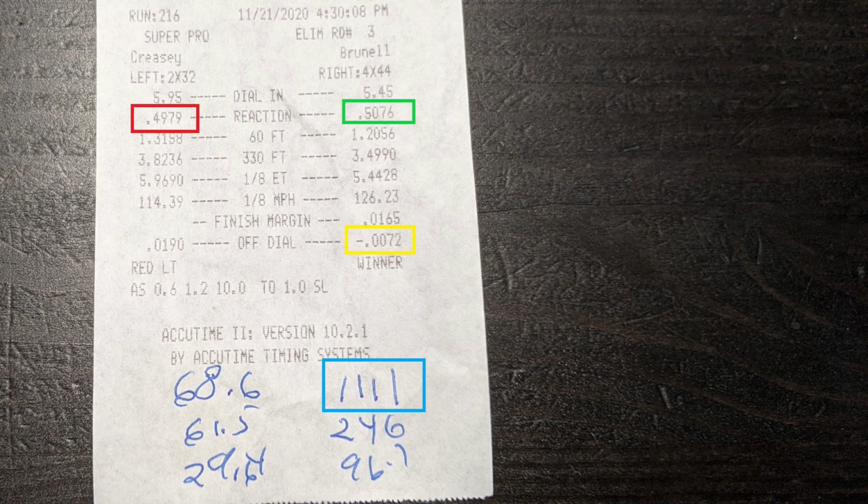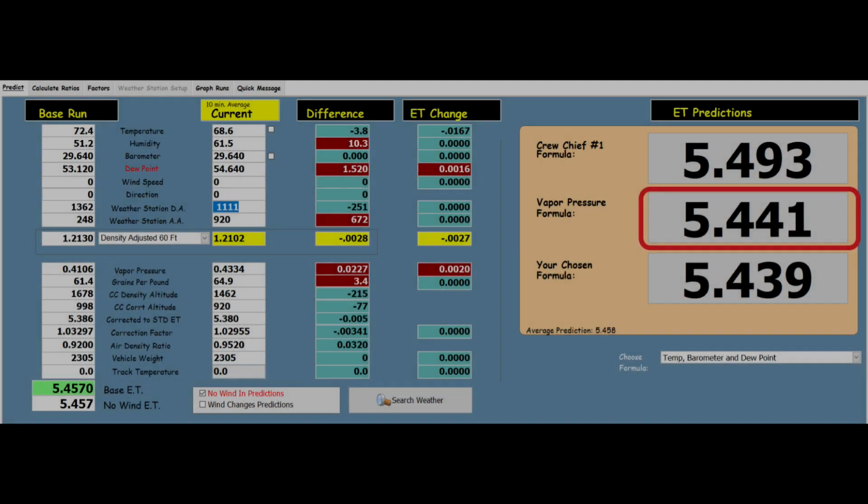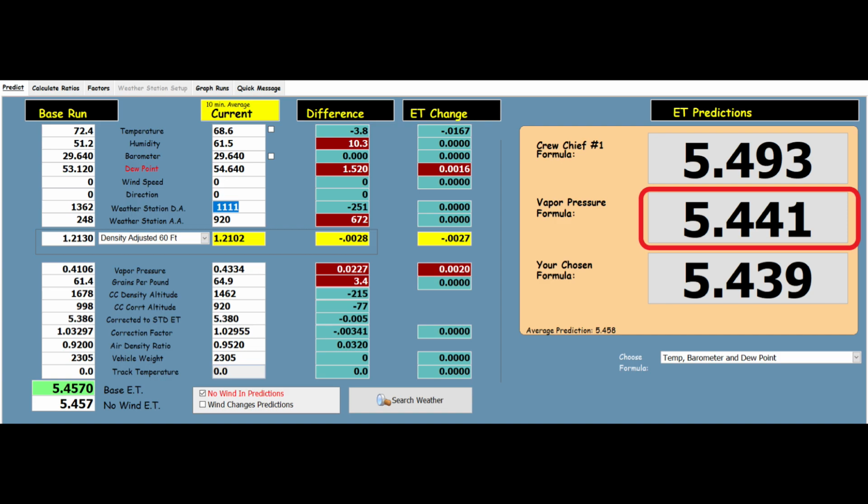I think I need to do a better job of staying on top of the air and checking the program. So based on the previous run of a 5.457, and then the atmospheric changes that took place between second round and third round, the program says it would have run a 5.441. It ran a 5.442. So I think I need to start trusting this guy.